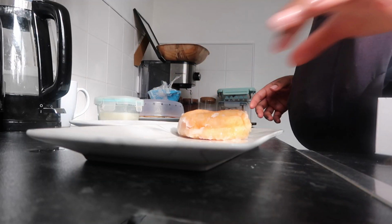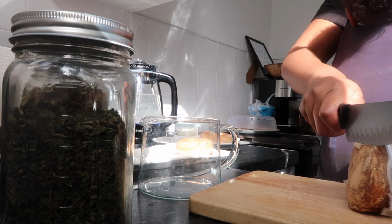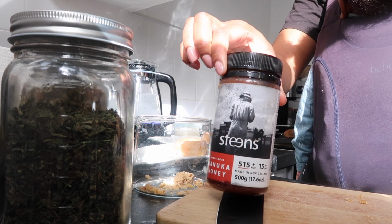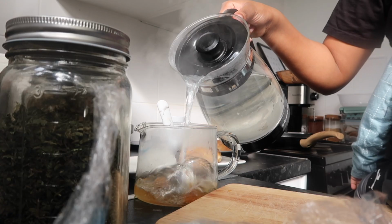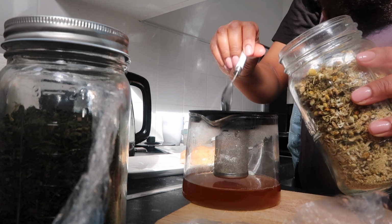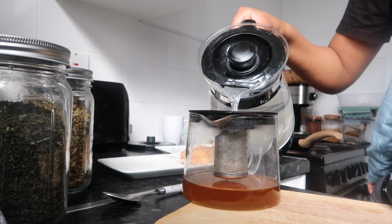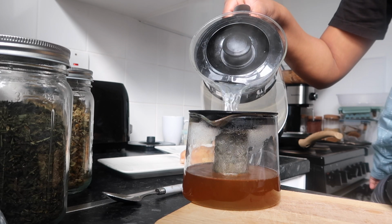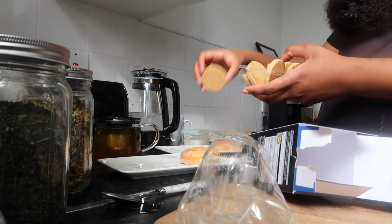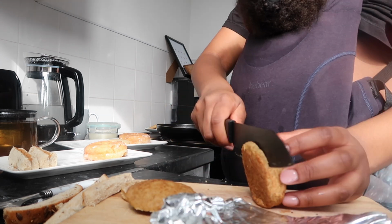So I used the leftover donuts from yesterday, and I made my own homemade tea concoction. If you don't know me, I have a whole cupboard dedicated to tea leaves. So I decided to make a chamomile and nettle tea. Here I'm just using some jaggery to sweeten the tea, as well as some manuka honey. I'm just gonna let it brew in my glass teapot while I prepare the rest of the plate. So I did the donuts, some biscuits, the scones, and some peanut butter and jam sandwiches.